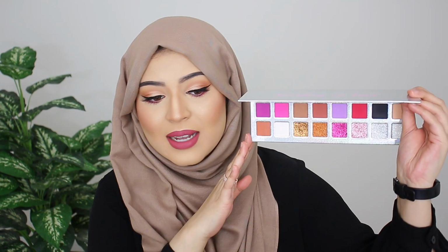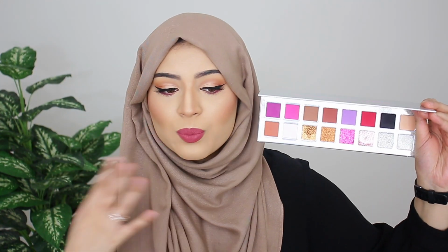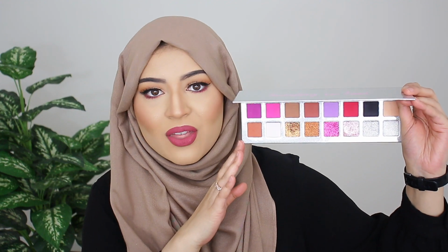Quality wise, it's really nice, and you guys can see there isn't that much fallout. There was a little bit, and there will honestly always be some fallout when it comes to eyeshadow palettes, but it wasn't that significant. And the biggest thing is fallout on my face when I'm applying the products, and I did not struggle at all with having any fallout on my face, which I feel like is the bigger issue versus fallout in the pan, because you don't want to mess up your face.